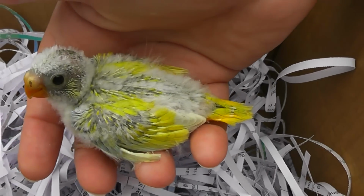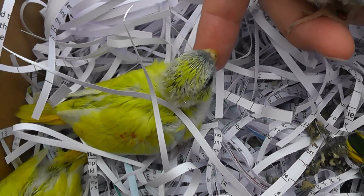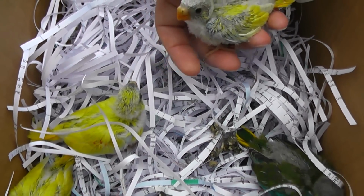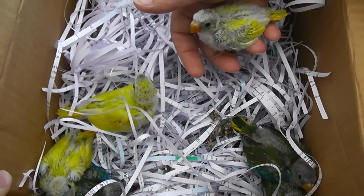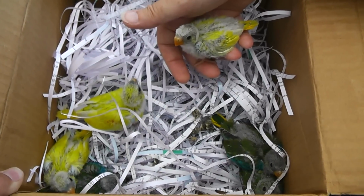We've just ringed them all. This one's the youngest looking. There's a little sweetie. And this one here looks like he's almost ready to fly off. And we'll put them back in their nest box now that we've ringed their legs, and wait for them to naturally leave the nest.